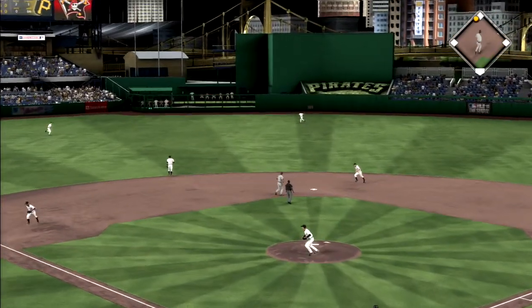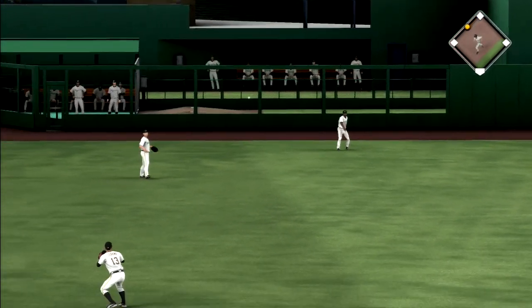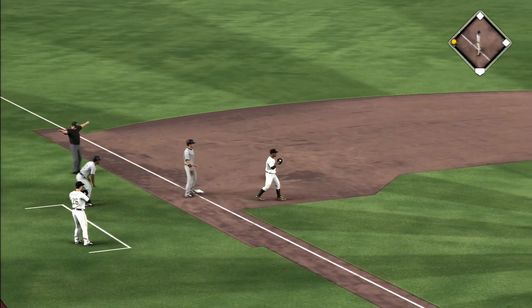And here's a big swing as he sends this one in the air out toward deep center. McCutchen has to roam straight back, but he has it for the first out. And he's safe.